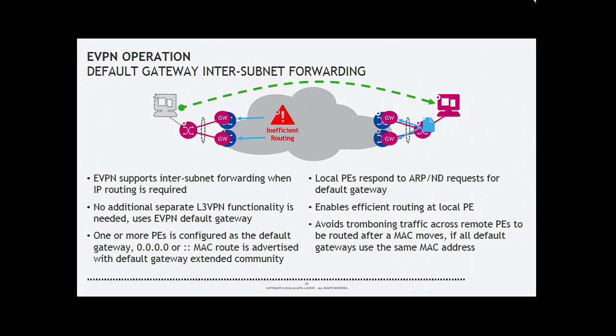And then default gateway, this is an interesting thing. This is what allows you to do the integrated layer 2 and layer 3 services. There's a draft right now. In the base specification, it supports a default route, and there's a draft right now in the IETF to allow just arbitrary routes to be injected.